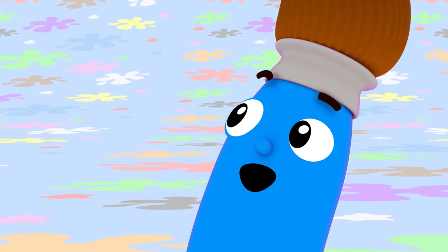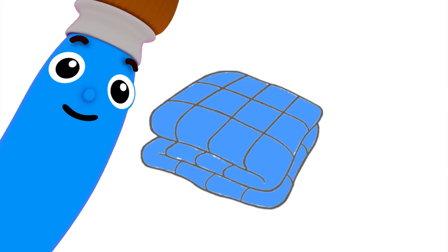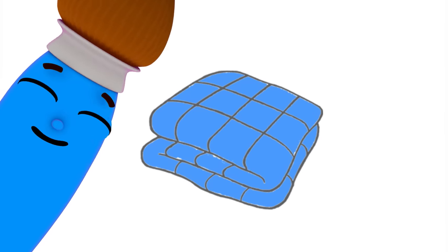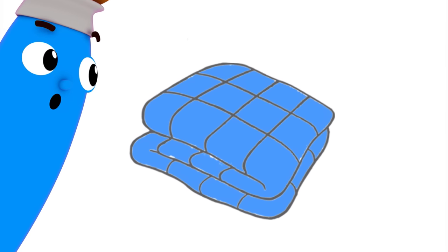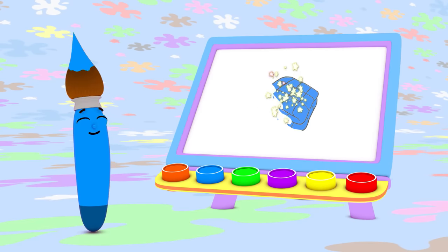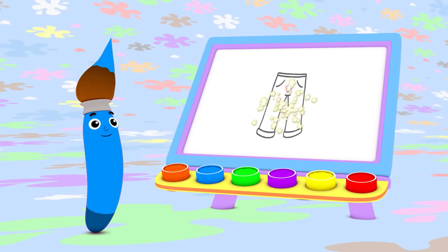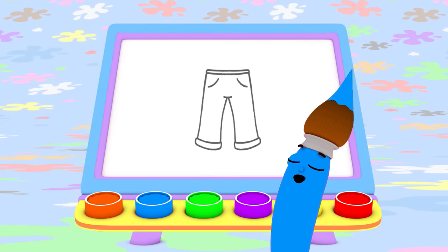What else can I paint with blue? I know! A blanket! A cozy, warm, blue blanket. I can use blue to paint blue jeans, too. Watch this.